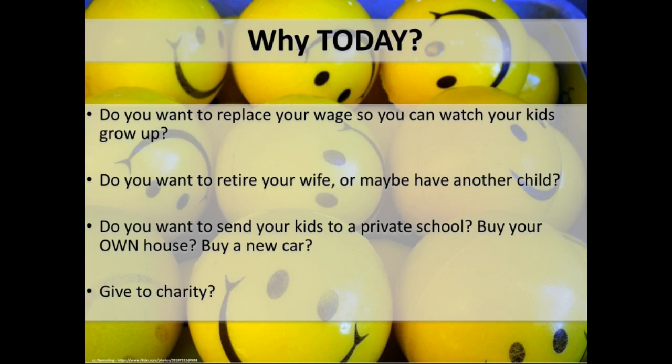What is your why? Now, I talk to a lot of people, and most people will tell me that they want to get started straight away. But I'll be honest with you, most of them, their why just isn't enough to get them up off the couch, turn off the TV, and actually take the action that is required.